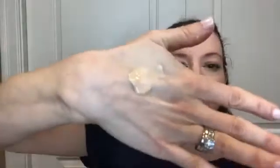Now that I've got my foundation set, and by the way, look at how much is left. You guys, I totally wasted like a pump of foundation. This was 1 pump of foundation, okay? Ridiculous. I really didn't have to use so much. The coverage is so good.